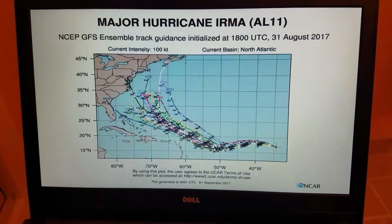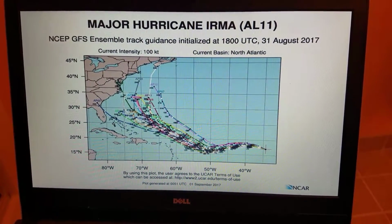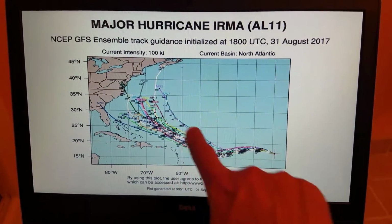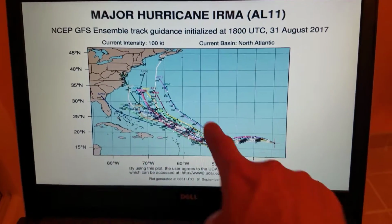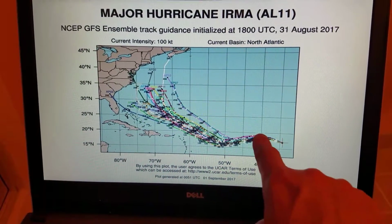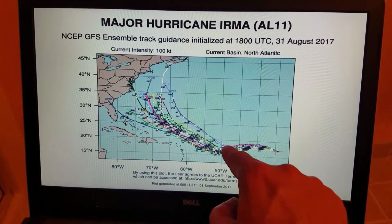So this is the spaghetti models, and this is what you may see on TV from your TV weathermen. But this shows you the general tracks based on the 1800 Zulu GFS ensembles. Basically everybody's in agreement on where this system is going. You see these lines close together, that means high confidence or greater agreement amongst the models.